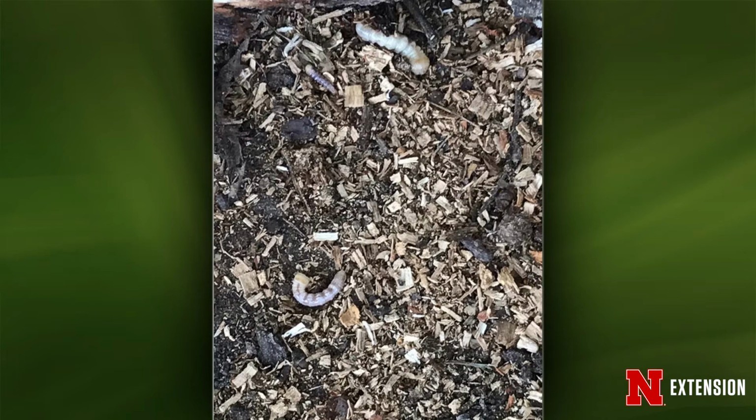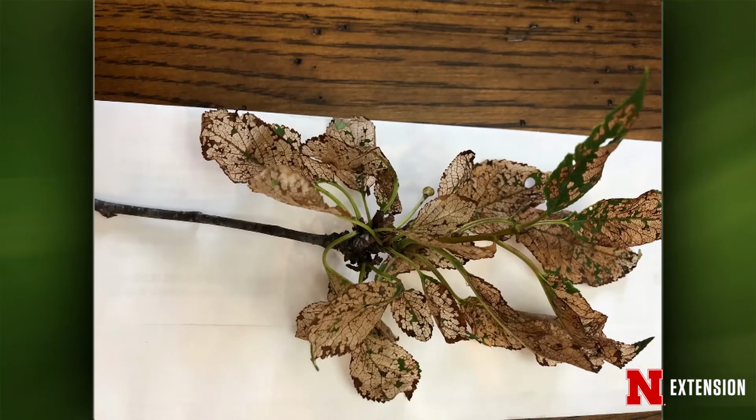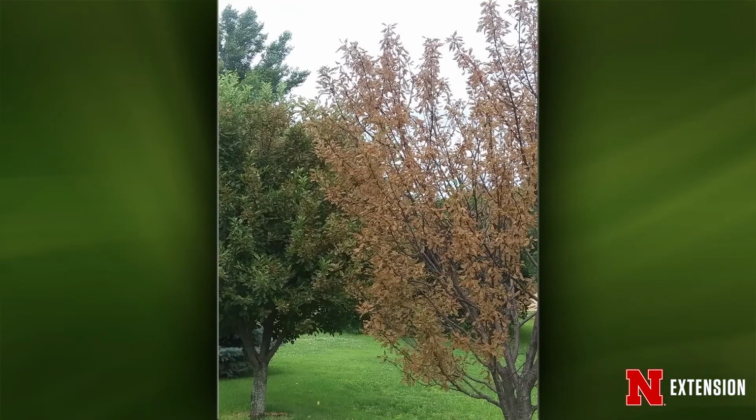All right, and then we have, this is really cool. This is actually from South Dakota, and someone sent in a picture of his mother's cherry tree. And this is the close-up of the foliage, and the whole tree itself looks exactly like this. This is fantastic damage from pear slug. You can even see it moving over onto the tree next door.